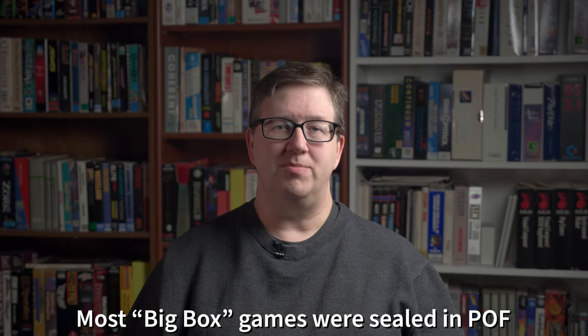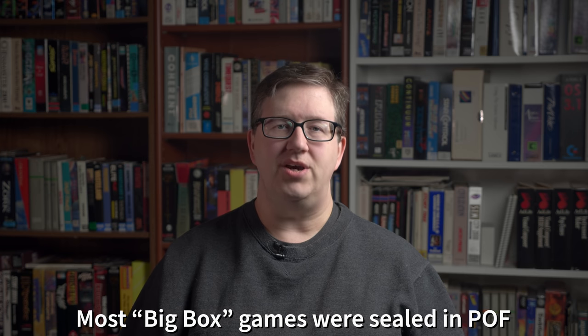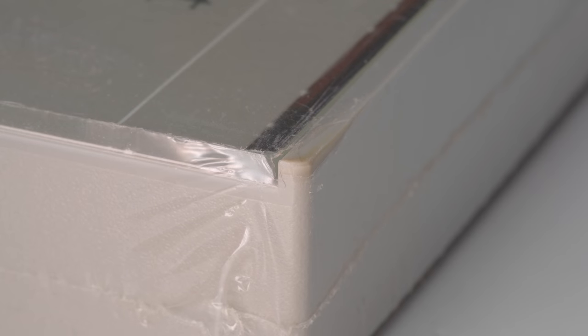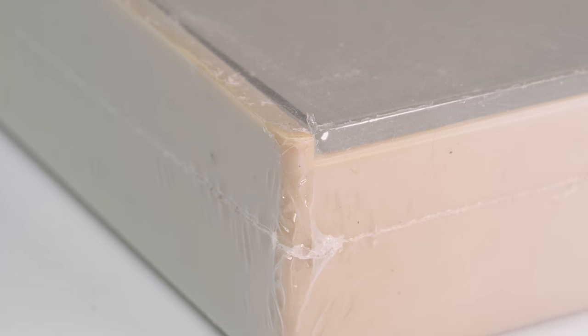While it's impossible to know the exact distribution, most commercial big box PC games made in the 1980s through roughly the mid-1990s were sealed in POF. As previously stated, its properties made it more appealing and more appropriate for large factory lines than PVC. That's not to say PVC was never used. IBM plastic clamshells were sealed with PVC because they had hard plastic corners and needed the puncture resistance. But other than special applications, PVC was much less common. So if you have no historical information about your item, it's generally safe to assume most were sealed using POF.